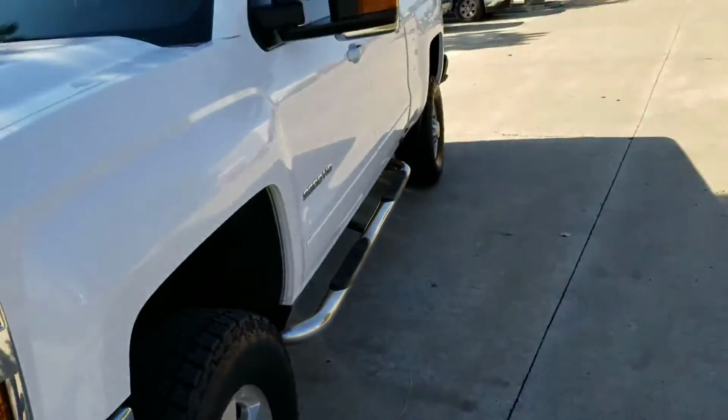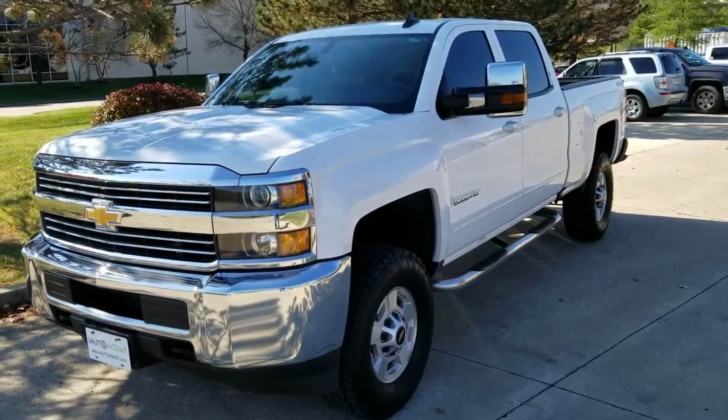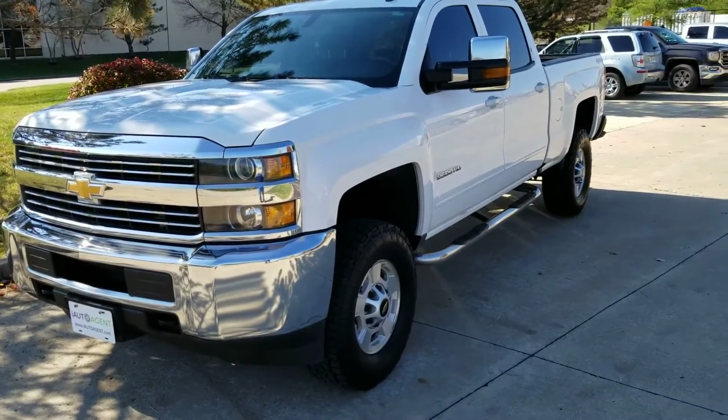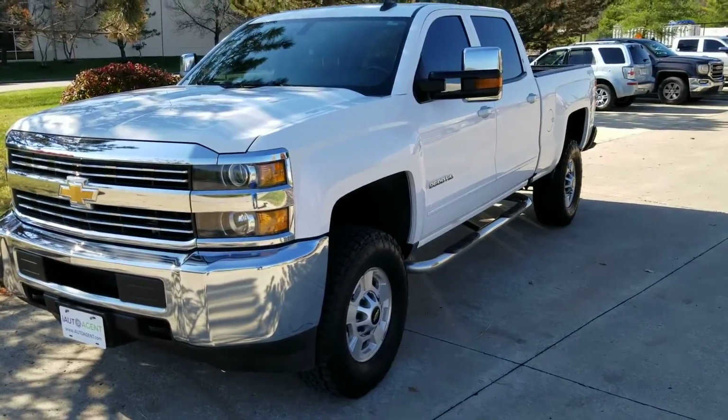And there you have it. If you'd like to learn more about this 2015 Chevrolet 2500 heavy duty 4x4, please contact us at iAutoAgent.com.